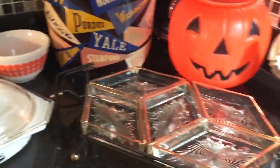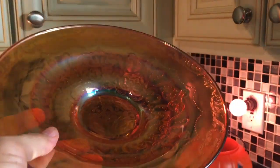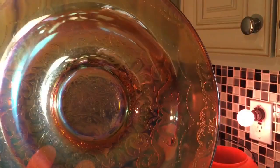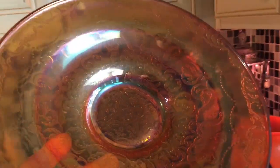Now, I will put this back on top, but I'll show it to you first. It's an orange iridescent, not carnival glass, but it is a depression glass bowl, and I think it was made by Federal. That's not the Normandy pattern, although it's close.